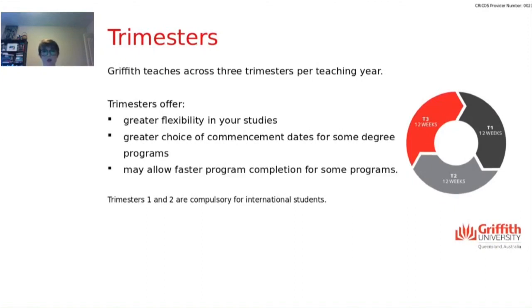I'm not sure if you're all familiar with Griffith's trimester system, but a few years ago, Griffith moved from a semester to a trimester system. This basically gives most students a little bit more flexibility in the way that they take their program. Trimesters 1 and 2 are the only ones that are compulsory for international students. Depending on your program, you may be able to take some courses in trimester 3, but trimester 3 is not compulsory, and there'll be a lot of programs that will not run in this time. But there are also a lot of others that do.